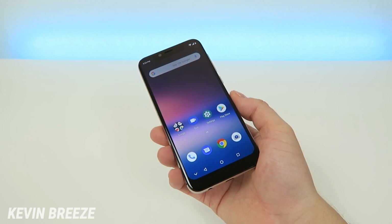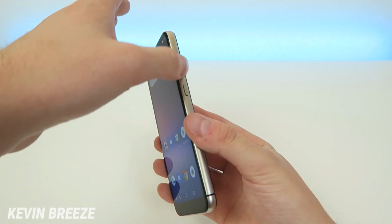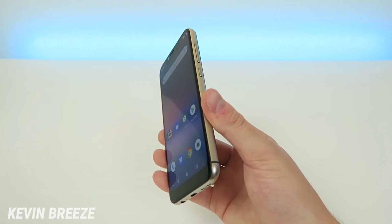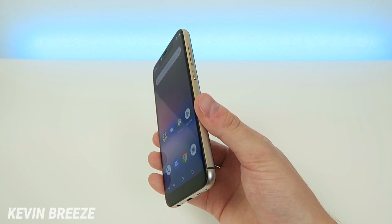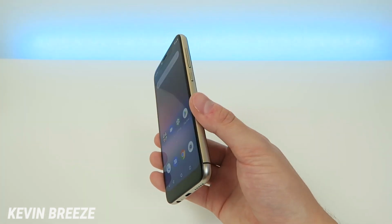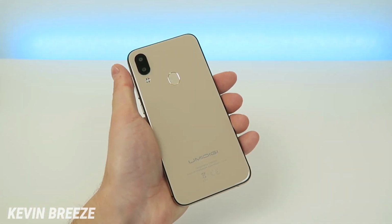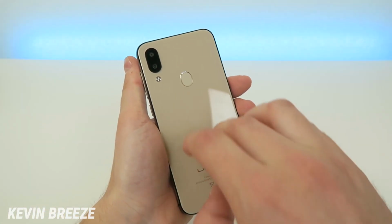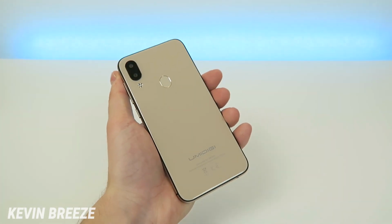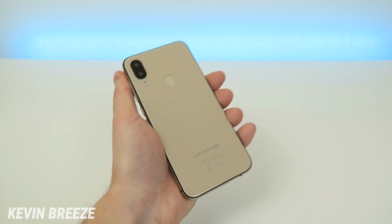Umidigi really knocked it out of the park with the design and build quality of the A3 Pro. So running along the side of the device here is actually a metal band, and it feels really premium and high-end, and it's really surprising that they're able to include that on the device considering that it's only $100. Now on the back side, it kind of looks like it's glass. I'm not sure if it's glass or plastic, but it does have kind of a polished coating on the back side here. And overall, it just looks super clean and looks very similar actually to the back of the iPhone XS.